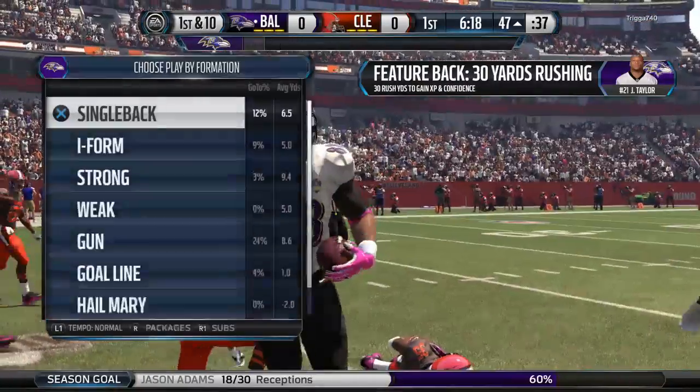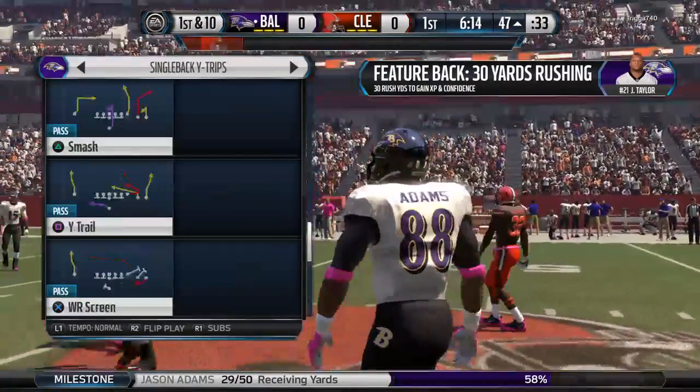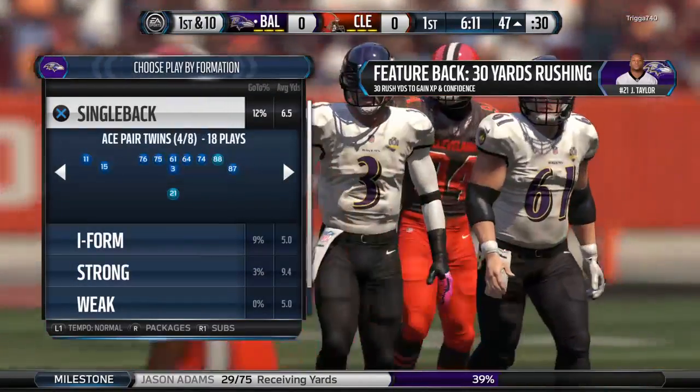Sometimes they tell the receiver just to go long, run a fly route, run a 9 route because that means straight ahead or a streak. Show the speed that you have and get it done.